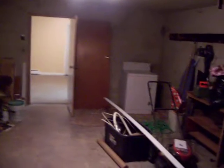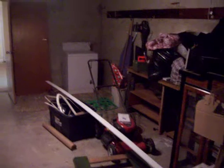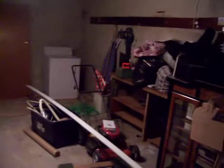I'm at the end now where the door is, and you can see that's where the washer is. Here's the dryer. Basically this dryer could get shifted right over here to where the washer is, and you will have a washer and dryer strictly in this corner right over here. Plenty of room in here. I still have some necessities that I need, but far cry from what it looked like.